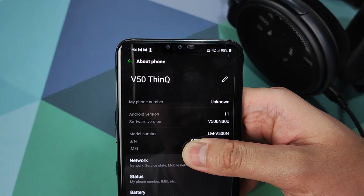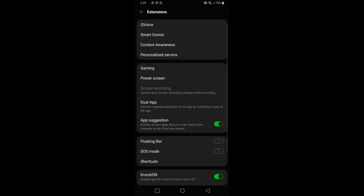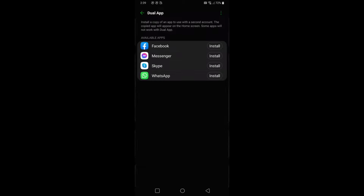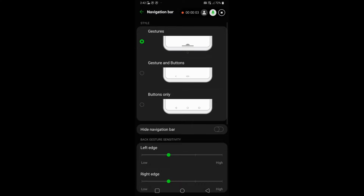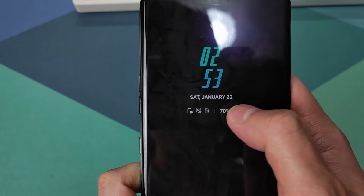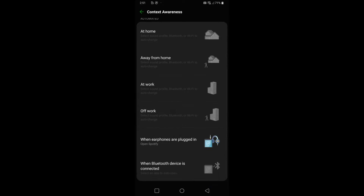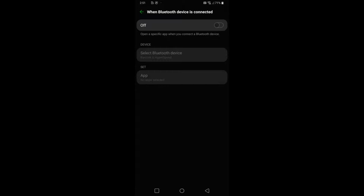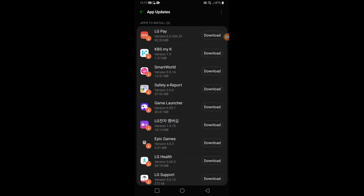I also feel that LG have packed this thing with tons of features, a lot more than you'll find on other phones. You've got dual apps built in if you have multiple logins for very popular apps. You have a bit more customization on your navigation bar, allowing you to add an additional button. I like the quick tools and music player on the always on display, which allowed for some extra convenience. And there was also some basic automations that can be set depending on where you are or when certain devices are connected to your phone. There are more stuff baked in, but I think LG really does spoil you. There was some preloaded Korean bloat on my phone, but I'm not too fussed about that.